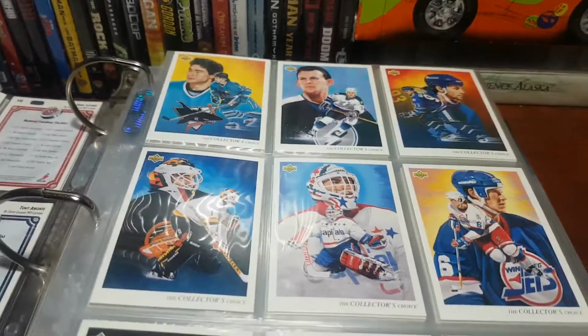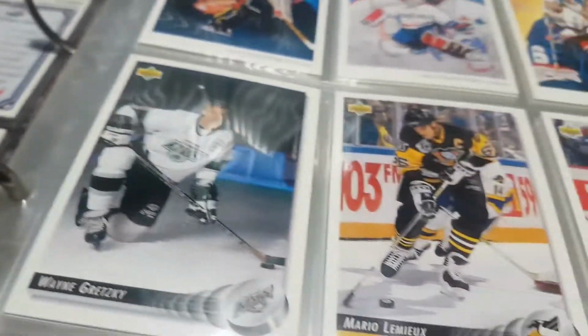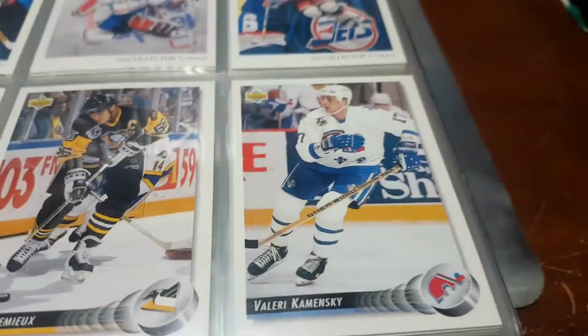Then card number 25 of the set, that starts the actual, I guess you could say, main set, is, of course, the great one, Wayne Gretzky, followed by Super Mario, Mario Lemieux, and Valeri Kamensky.